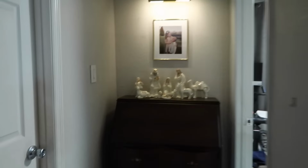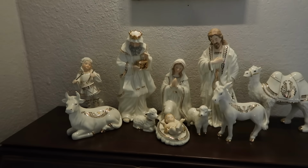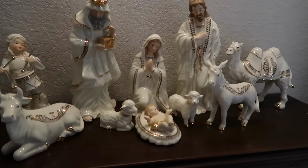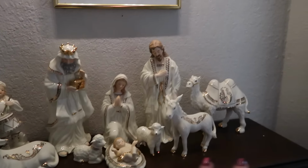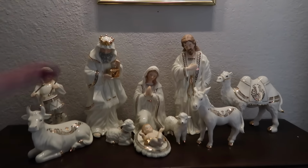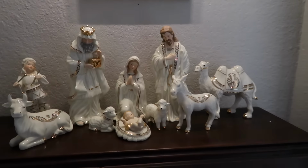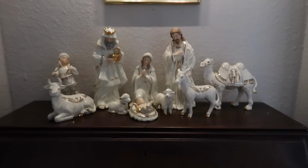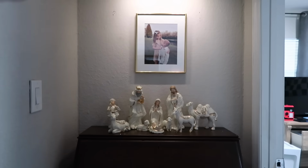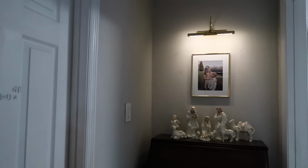And then over here, I got the nativity set up, and isn't it so beautiful? I love it. I ended up putting it over here because I felt like I could spread it out better. It just looked a little crammed inside the bookcase, and with the light above it, it just lights it up and looks so pretty. So very, very happy with this purchase. I do need to find a Christmas art to put up there, but for now I just hung that because it's all I had, and it's gold and it kind of matches, so I think it looks really pretty.